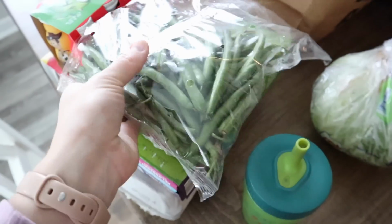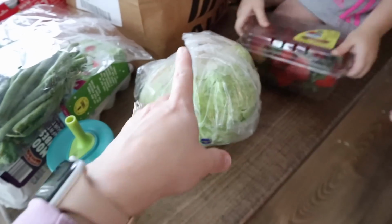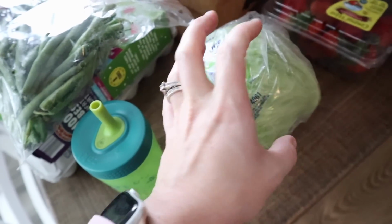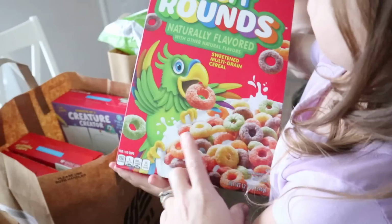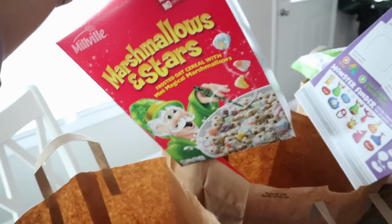And then we've also got the green beans that I shared in my last video. Strawberries. So I've got ground beef laid out. I had some in my freezer, so we're going to have burgers. I grabbed some lettuce because I'm going to do a lettuce wrap burger. And then I also got some buns somewhere in here. And then in here, we've got two things of these, and then also two of these.